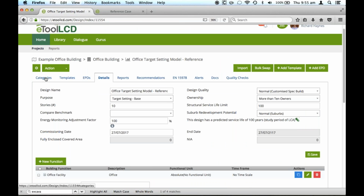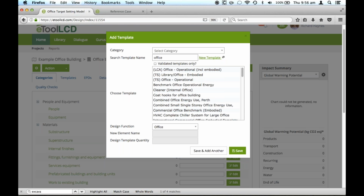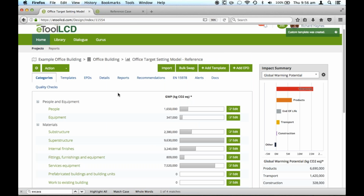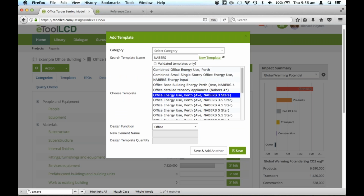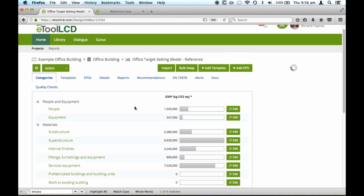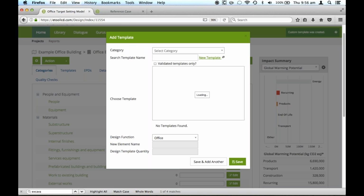Our typical target setting model has maybe 3 templates. So I think in here we have an office library embodied template, and we'd put the floor area in for the design. So all you really need to do is know the brief in order to put this design together. And we might put a neighbours 4-star energy template in there. So this is for Perth, but we'll soon add other templates in for other capital cities, etc. And I think the only thing it's missing is water use. So we've probably got a template for office water use.